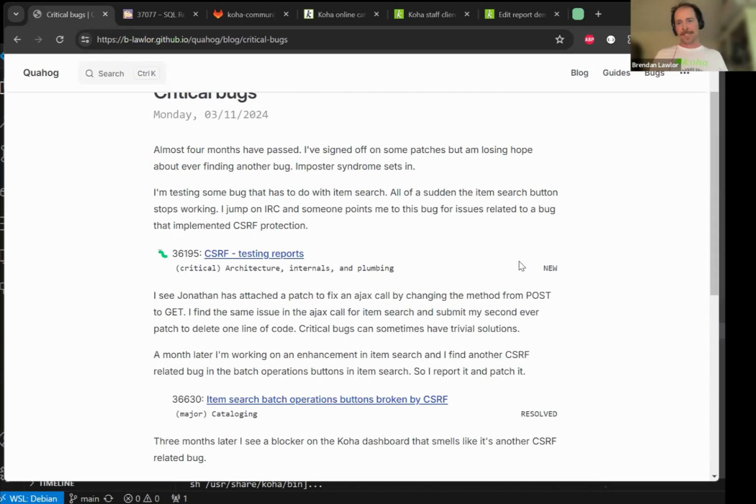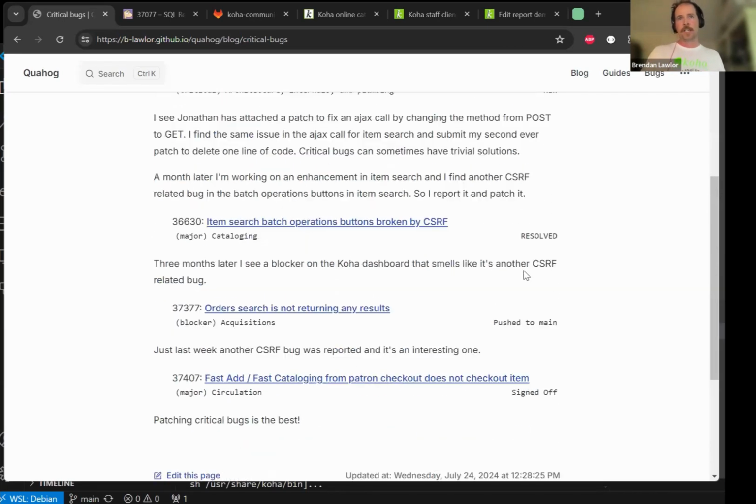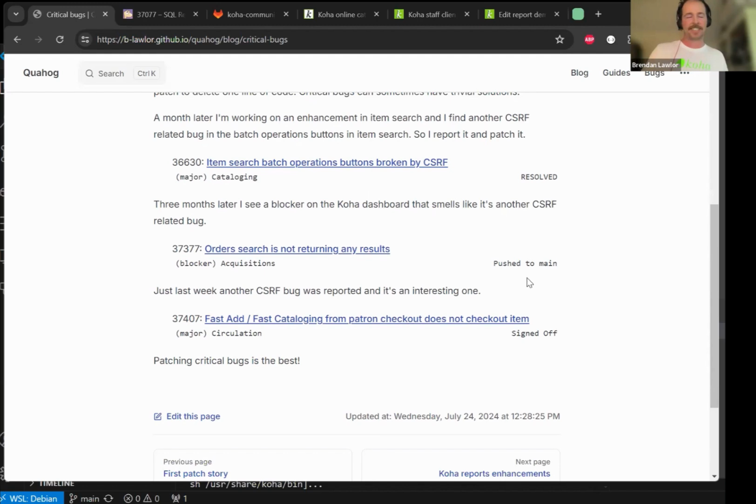So I kind of just based my patch off of the other patch, and so my next patch was to delete one line of Koha, and that was also really small, but also kind of exciting that it was on a critical bug. And then since then, there's been a few more of these CSRF bugs that I have. One of them that I found and patched, and one of them somebody else reported, but I found the part of the code where the issue lies, and this new one is kind of an interesting one. So I'm still watching that one.